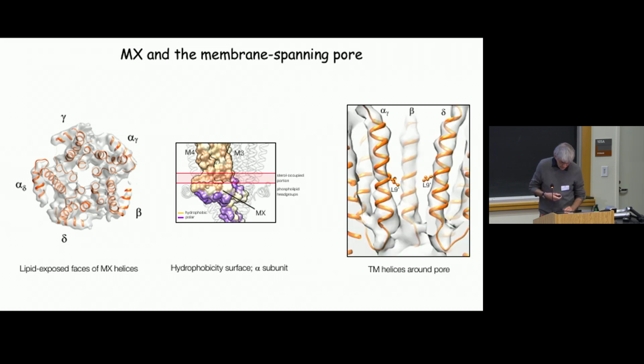Then if you look at the pore, it has this characteristic tapered shape, and I've emphasized leucine residues in the middle there, which have been shown by biochemical experiments on membrane vesicles to function as the gate of the channel. They form a hydrophobic ring, and there's quite a hole down the middle, but the hydrated ion is about 8 angstroms in diameter and can't go through, so that's why it functions as a gate.